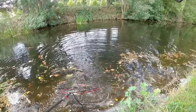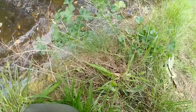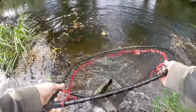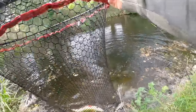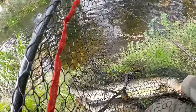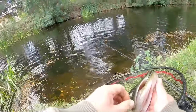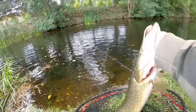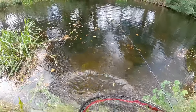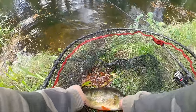We got it. And the pike. How often does that happen? Snuck him into the net while he was chasing the perch. Let's have a look. Lovely pike, I've already caught one now. That's funny. He was trying to eat this guy.